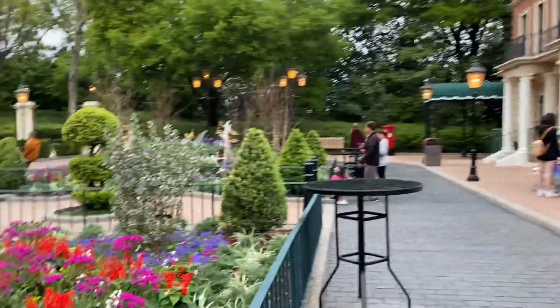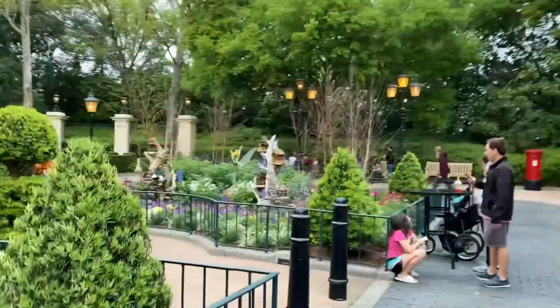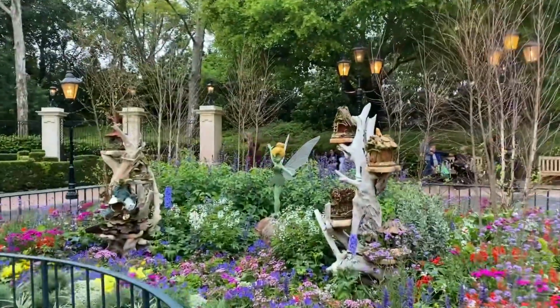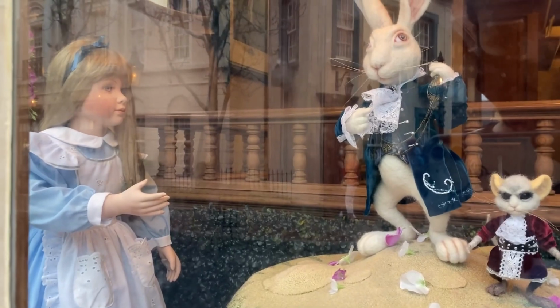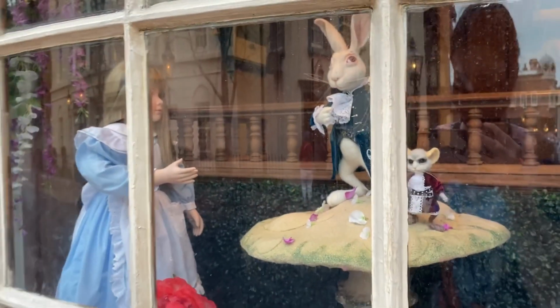There's a little Tinkerbell topiary. Let's go see Tinkerbell. She's so tiny with her little fairy hat. Look at how cute this is. Kind of a mixture of live action and animated Alice in Wonderland movies.